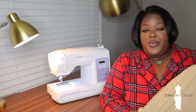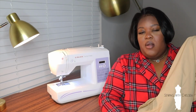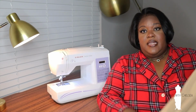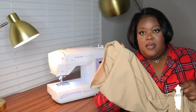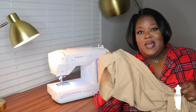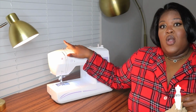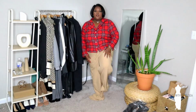So they fit perfectly everywhere. I'm going to show y'all what they look like on before I get started. What we're going to do is get these pants hemmed up and get them ready to go. So before I get started on my baby, my Sewmate, what I want to do first is try them on so you can see what they look like. Let's go.